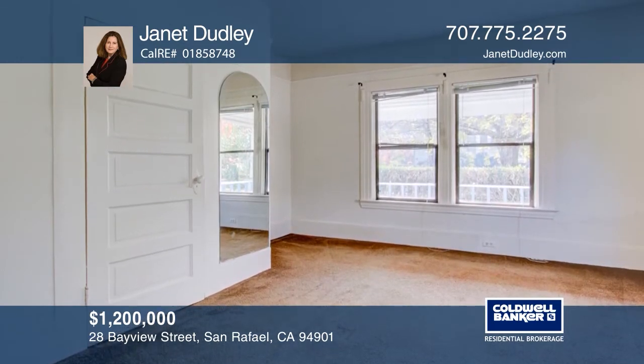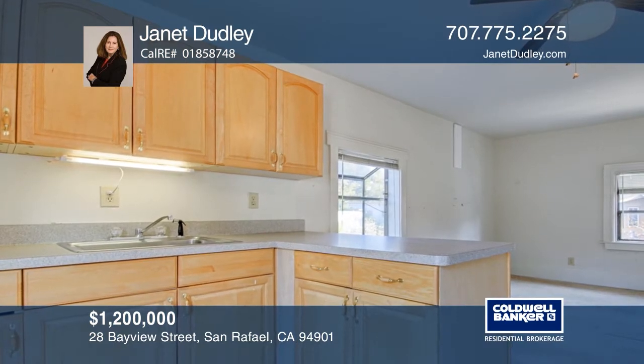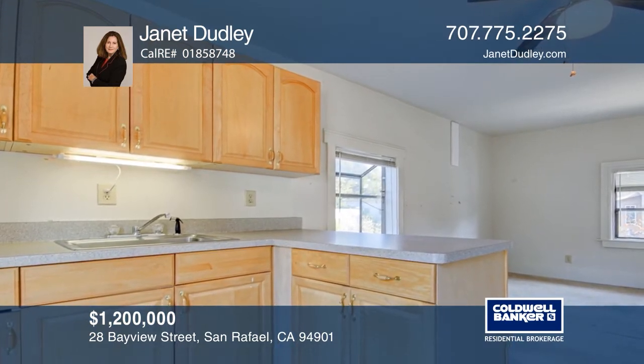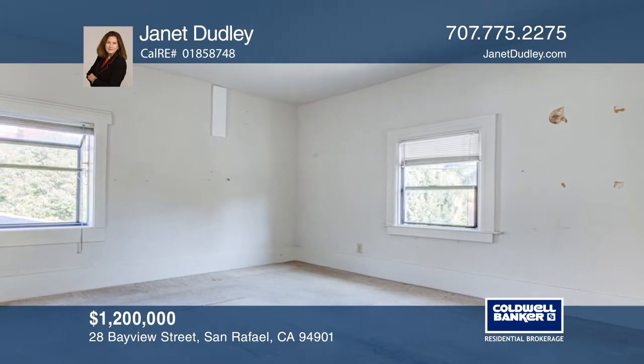The property is close to transportation, shopping, and restaurants. This grand lady needs some TLC and is being sold in its present as-is condition. Contact Janet Dudley today to learn more.